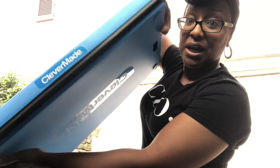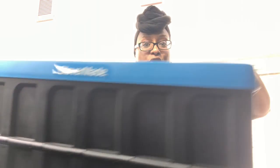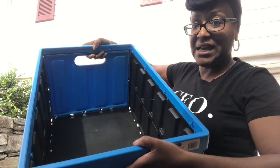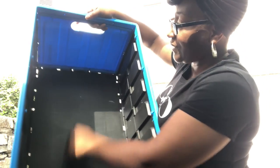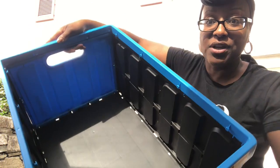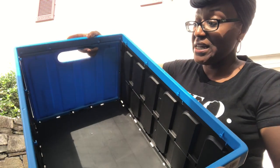Like, you see how thin that is? It takes up basically no space. And what I love about it is you basically just hold it right up and the sides open up just like that, and you just tap it and it locks right into place, and then you can use it to store whatever you need.